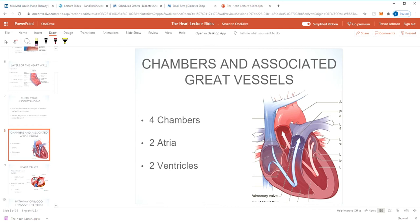Okay, let's look at vessels and chambers. I only wrote chambers on here, but it's titled chambers and vessels, so let's name all of them. So this would be the right atrium. This would be the right ventricle. The right ventricle pumps blood into the pulmonary trunk. That blood comes back into the heart via the pulmonary veins.